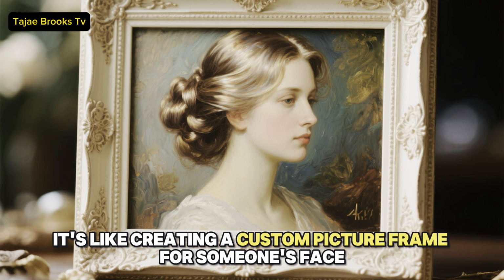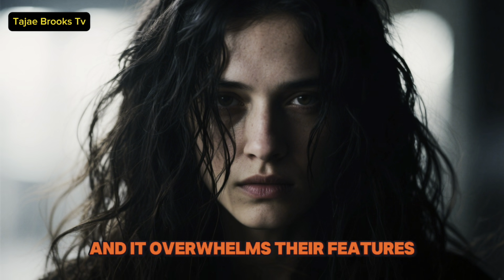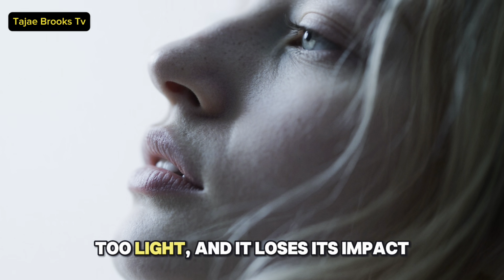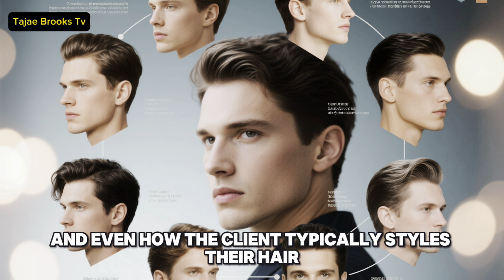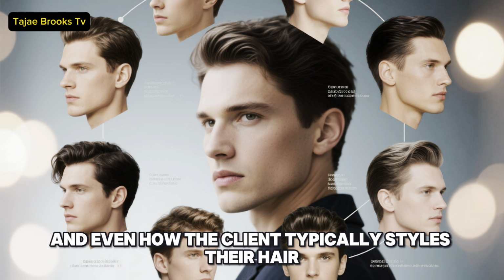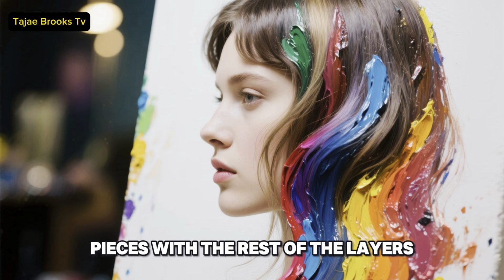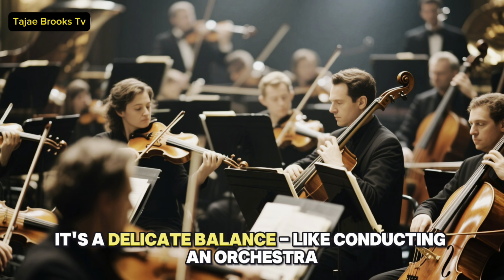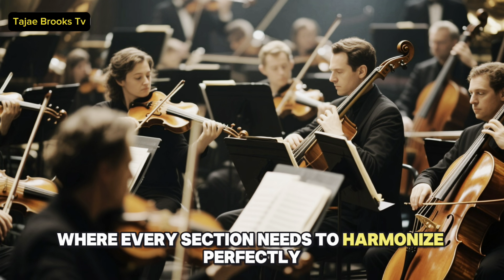It's like creating a custom picture frame for someone's face. Too heavy and it overwhelms their features. Too light and it loses its impact. You need to consider face shape, hair texture, and even how the client typically styles their hair. The biggest challenge comes when blending these face framing pieces with the rest of the layers. It's a delicate balance, like conducting an orchestra where every section needs to harmonize perfectly.